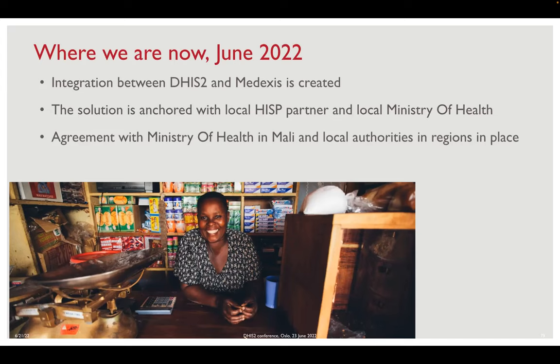Hopefully in 2 months, we should be out there in a number of those facilities. Hopefully in 6-7 months, we should be there for quite many districts. At least that's what we've been promised. So we are just on the brink of rolling this out. Technically, the solutions exist now. Right now, it's about putting it out there.